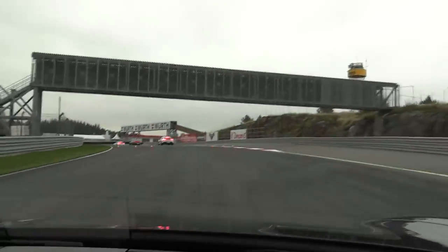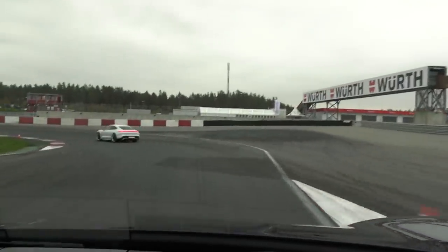This is fun. I can do this all day. And guess what? We have a Porsche trailer charger here. 10 stalls with over 2 megawatt hour of battery.